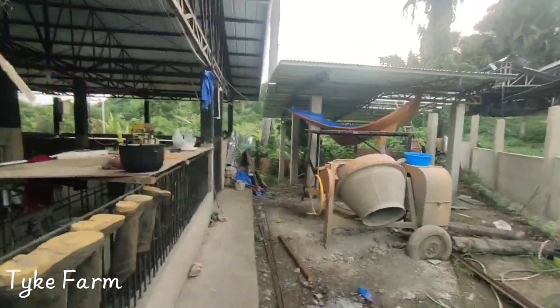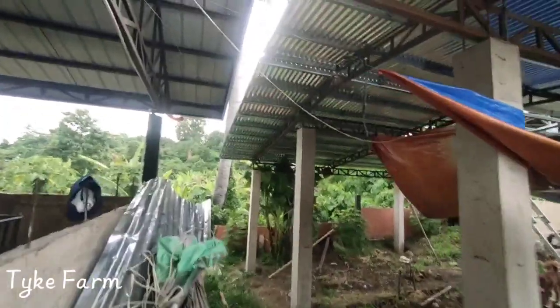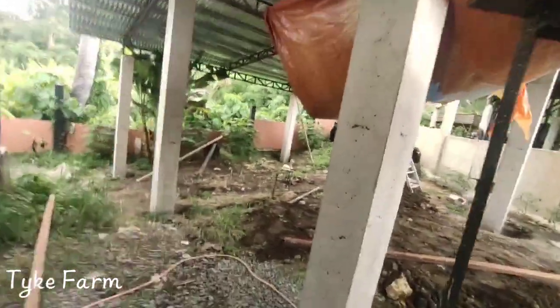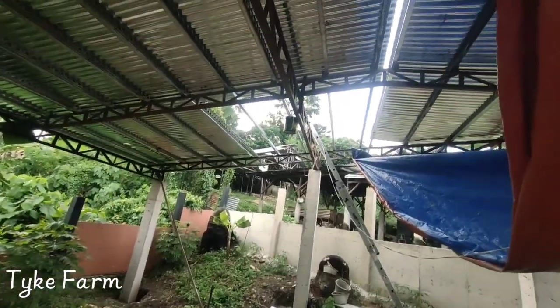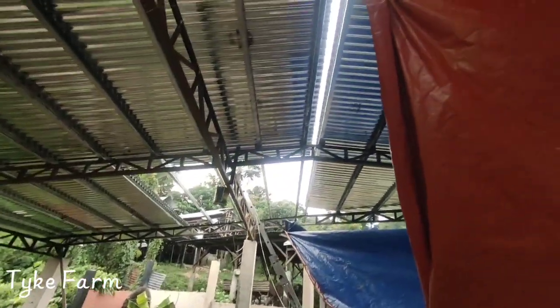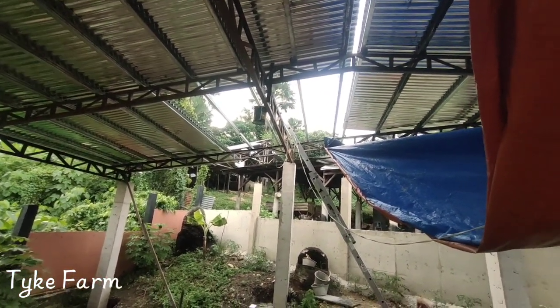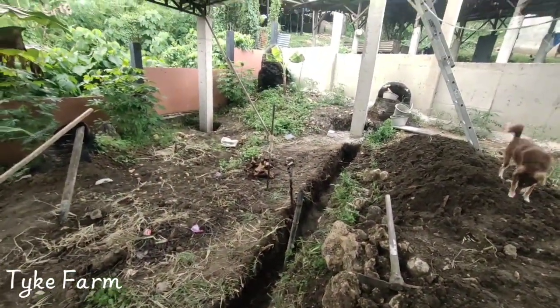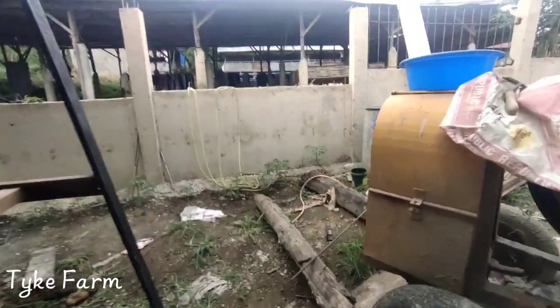So we've got most of the sheets on. All this side. Just that bit in the middle to finish. And then there's a flashing to go along the apex there. So it'll definitely be completed tomorrow, and we'll be pouring foundations tomorrow. So yeah, we've done well today. We've been doing other things as well, but mostly on the chicken shed.